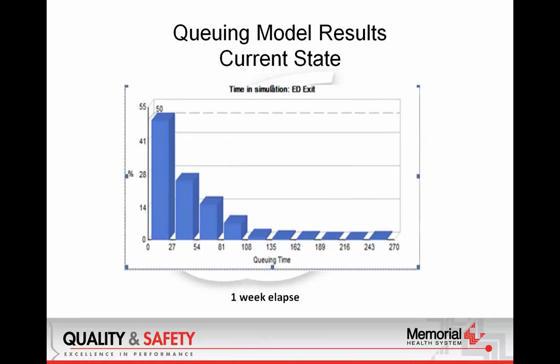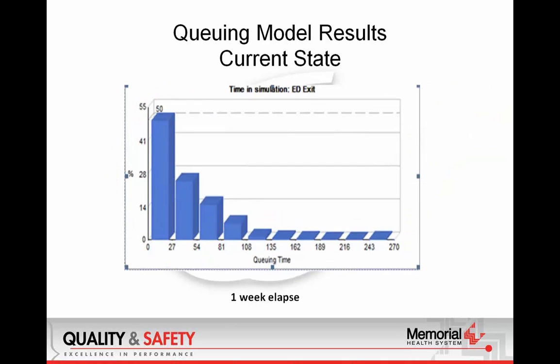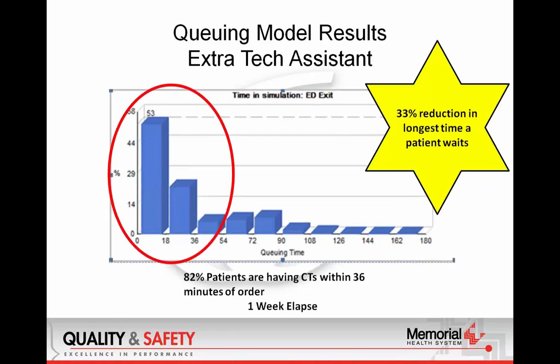Here's our pre. Highest was up to 270 minutes, 50% within 27 minutes. As we add that, it moved up to 53% within 18 minutes, and our longest wait time dropped from 270 to 180, and 82% of patients are having CTs within 36 minutes of the order, and our goal is 45. So that really has moved that part of the process. That's a 33% reduction in longest time a patient waits, and so the model is saying, if we do this, we're going to get some results.